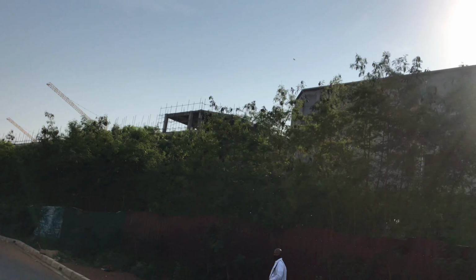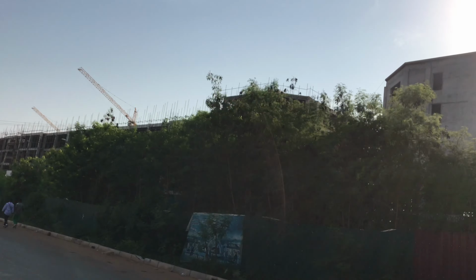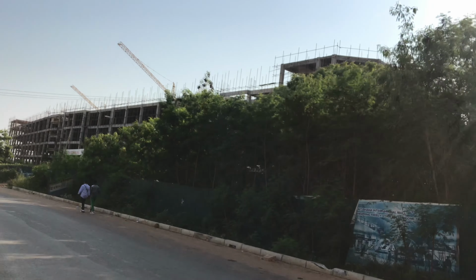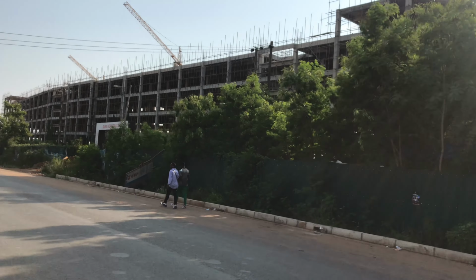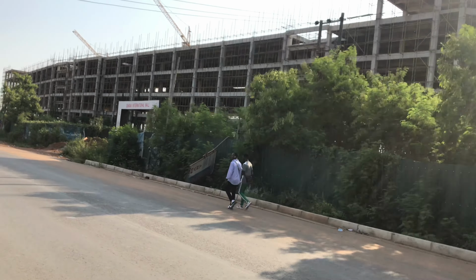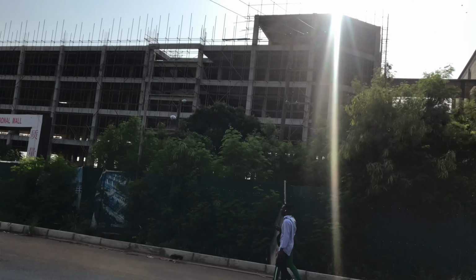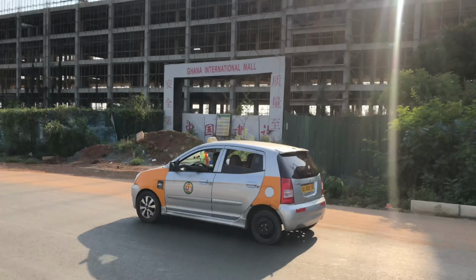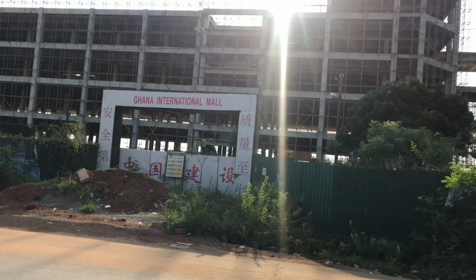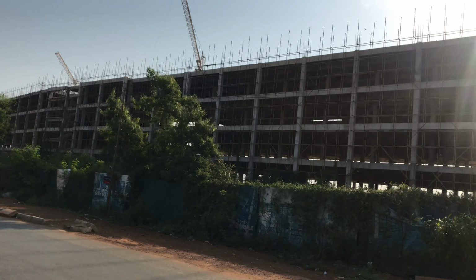So this is the mall. As you guys can see, this place is still under construction. Ghana International Mall. This is the entrance. Here will be the entrance of the mall.